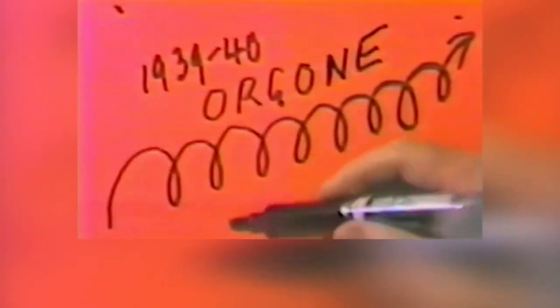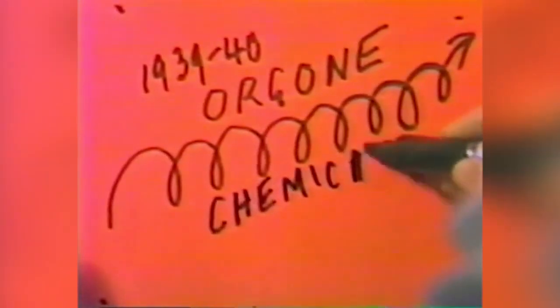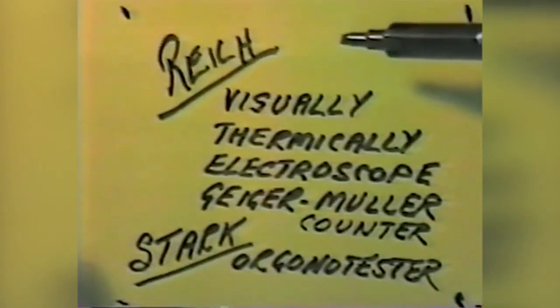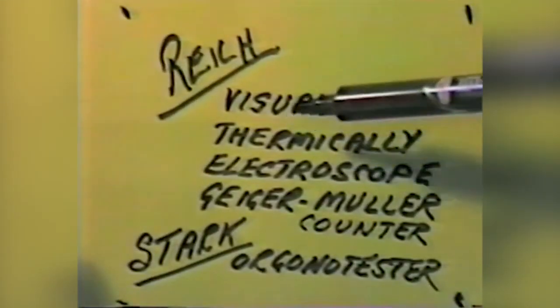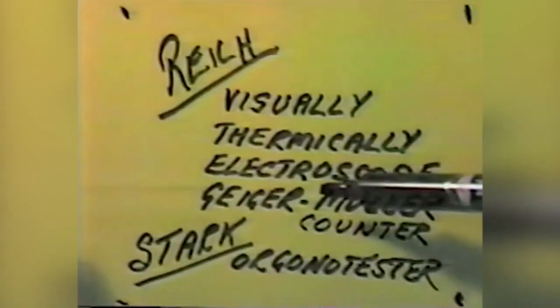In the earlier teachings of Dr. Rudolf Steiner, this energy form is called the chemical ether. Dr. Reich demonstrated the existence of this orgone energy, or primary energy, or chemical ether, visually with the orgonoscope, an instrument that he designed, thermically with calibrated thermometers, with the electroscope, and with the Geiger-Müller counter. That was all done in his lifetime.